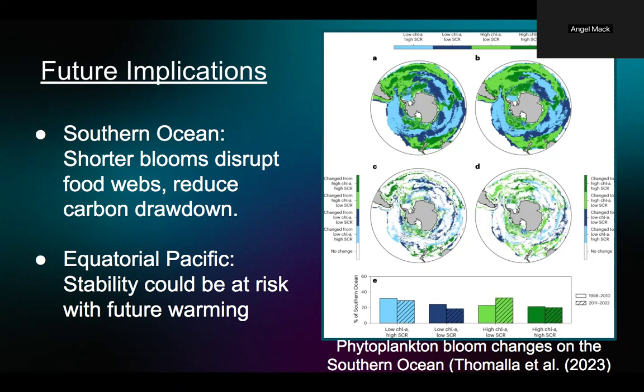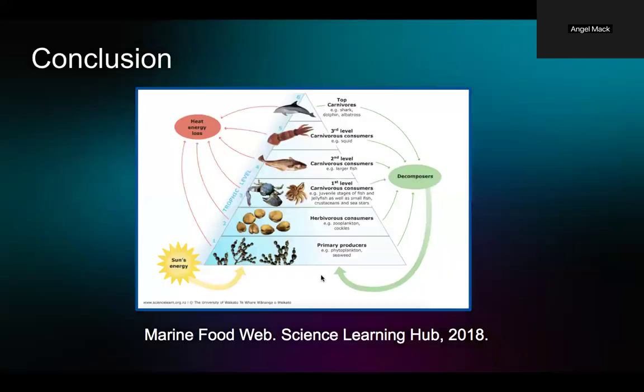This figure from Tamalla et al. shows how phytoplankton blooms are becoming increasingly unpredictable, with cascading effects on ecosystems and climate dynamics.